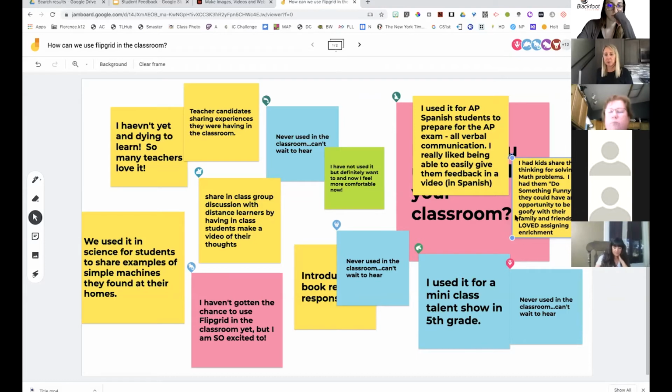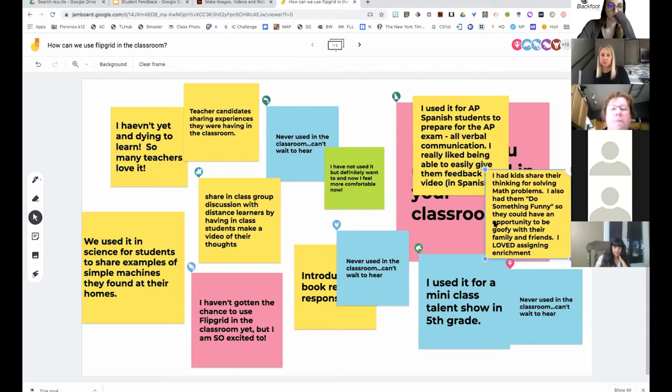I like the math problems idea too. Do you want to tell us a little bit about the way you were using it in math? This is cool. Yeah, we had a situation where I had a group this year that was, most of them were pretty developmentally behind their peer groups. But then I also had a couple of ones that were so far above you could never keep them challenged.